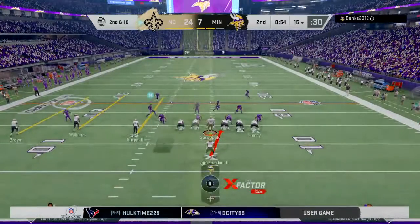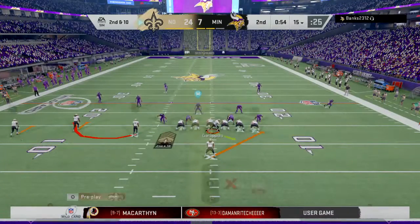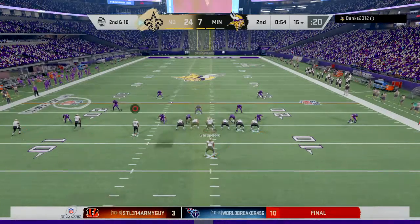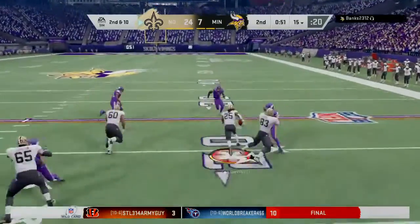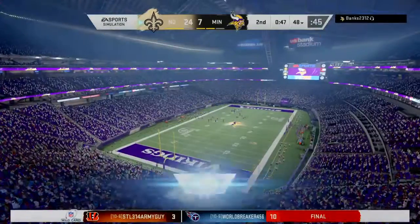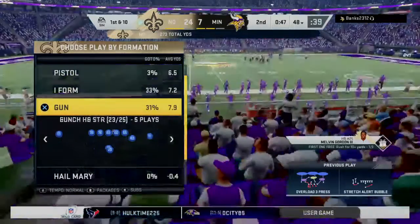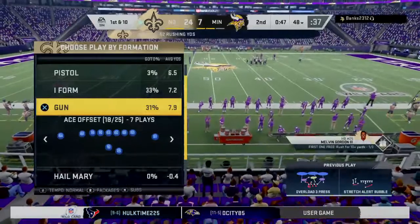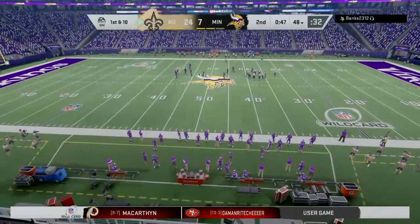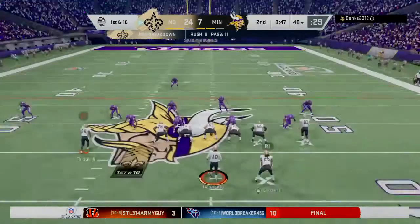So after the incompletion on first, now 2nd and 10. Running right, it's a handoff to Gordon. He's got a 1st down and more past the 30 as they finally wrangle him in at the 48. The Saints are going to call the first of their timeouts as the clock stops with 47 seconds to go in the half. The big play has them all the way out near midfield for a 1st and 10.